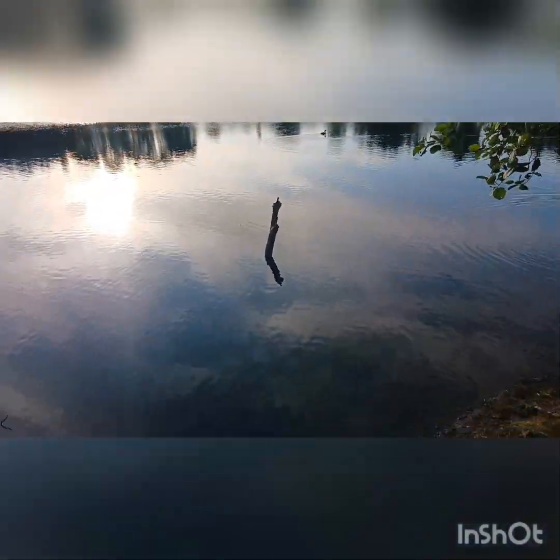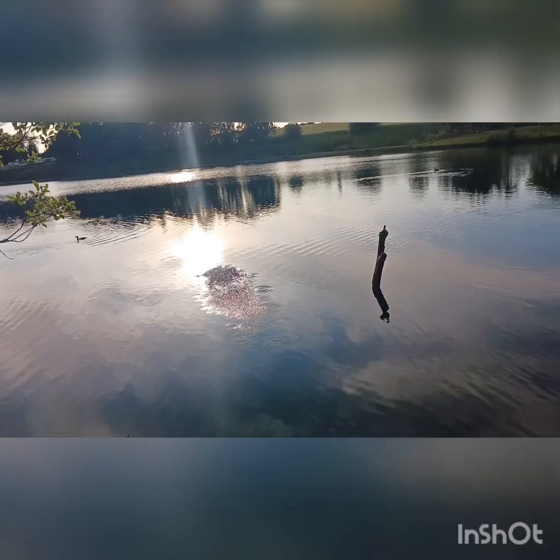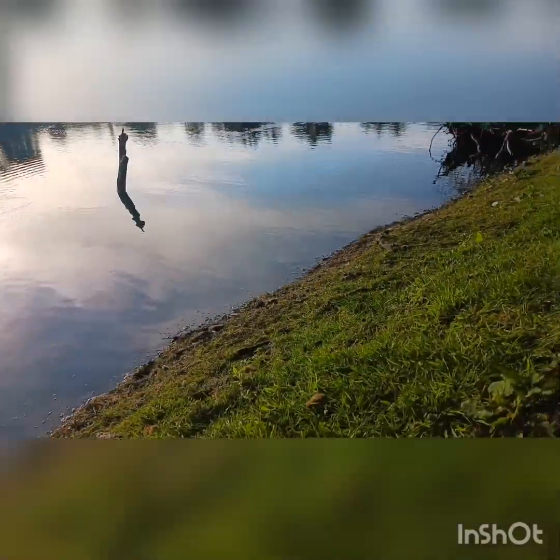So, round to the other side. It's the twig in the water I was on about. Fishing about there.